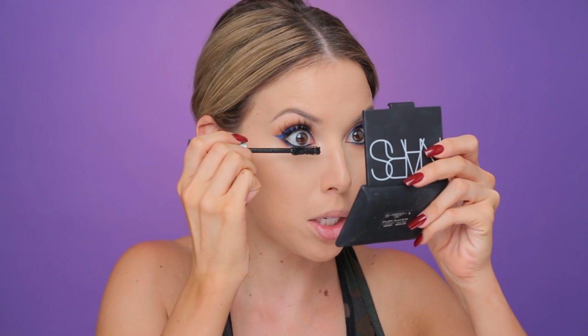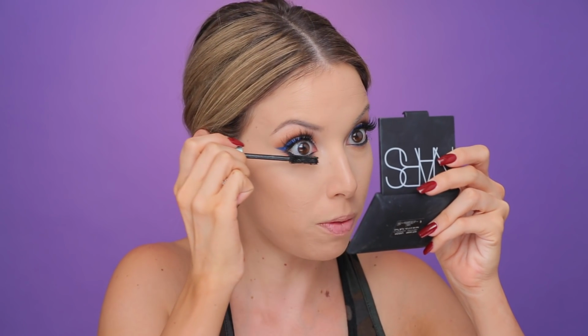All right, now I'm gonna take a little bit of my black Inglot gel liner. This is number 77, and this is a different eyeliner brush, my Sonia Kashuk one. And I'm just gonna add a little bit of liner onto the inner corner. Now I'm gonna add a little bit of the waterproof mascara to my lower lashes. This one is from Too Faced.